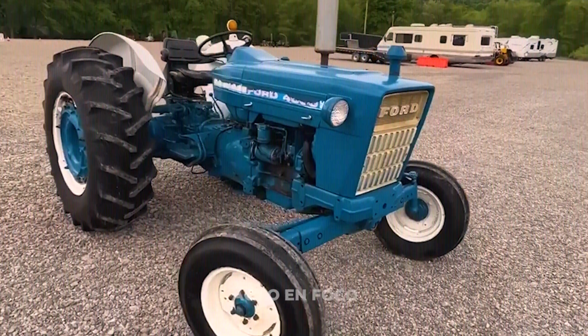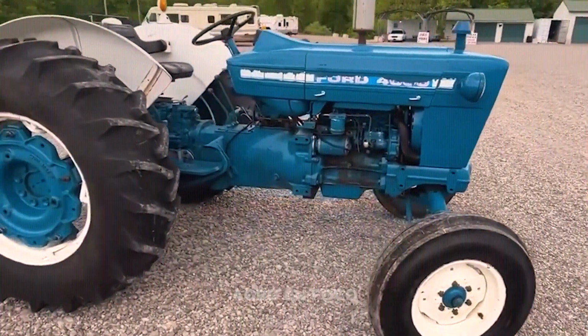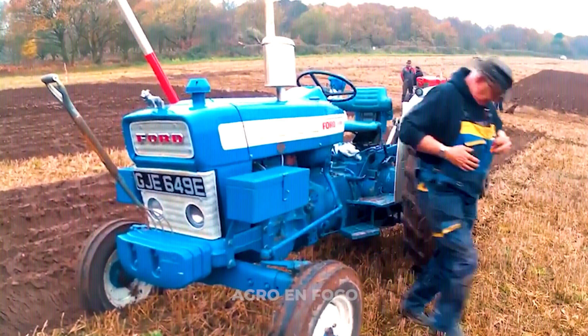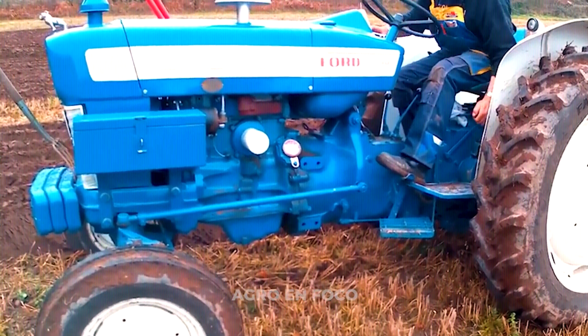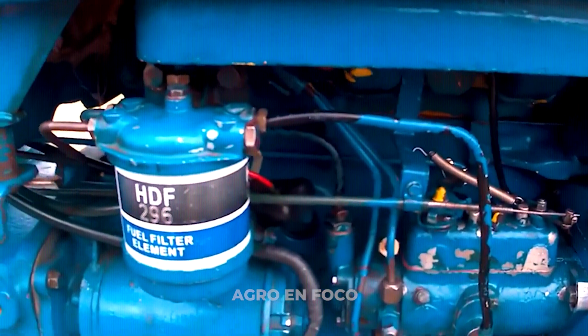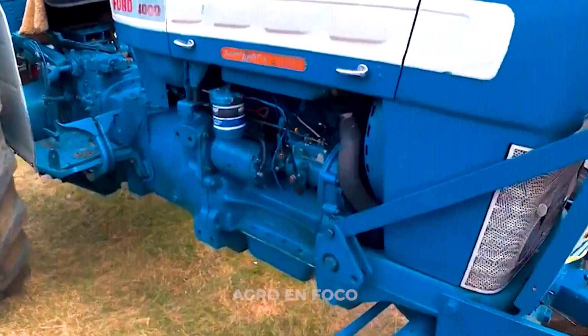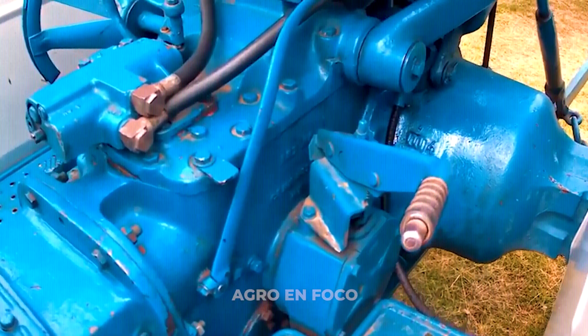The engine generated a gross power of 62.5 horsepower, with 37.8 horsepower at the drawbar and 43.5 horsepower at the PTO. The fuel tank had a capacity of 16 gallons, allowing for long hours in the field before needing to refuel. The tractor's weight ranged between 3,160 pounds and 3,500 pounds, depending on the chosen configuration.